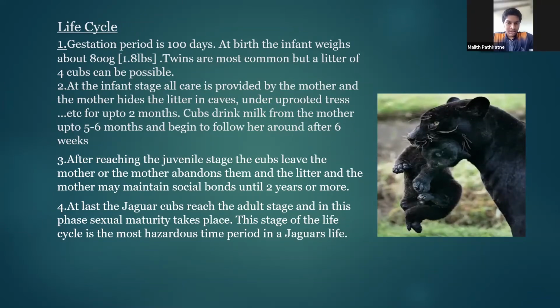The mother hides the litter in caves or under uprooted trees or under river banks, and they remain in the den or their hiding spot for 2 months. If the mother feels that the hiding spot is not safe, the mother carries the cubs one by one to another safe place. Although it seems a bit harsh, they do it gently. Cubs drink milk from their mother for 5 to 6 months, and they begin to follow her around after 6 weeks.